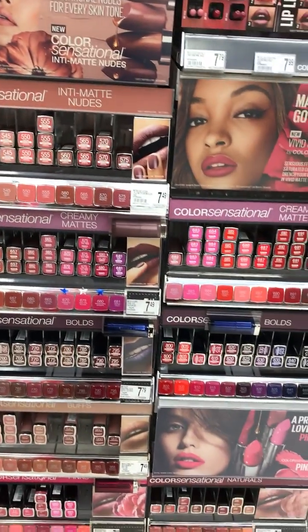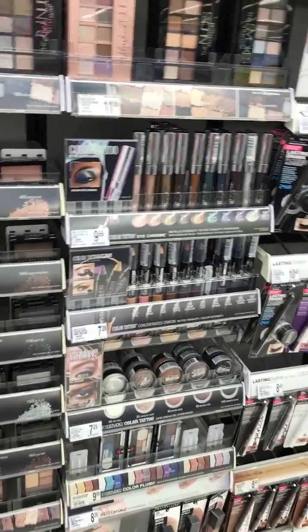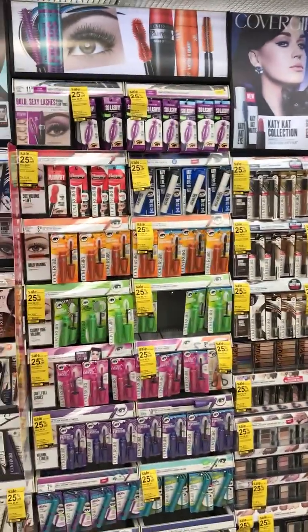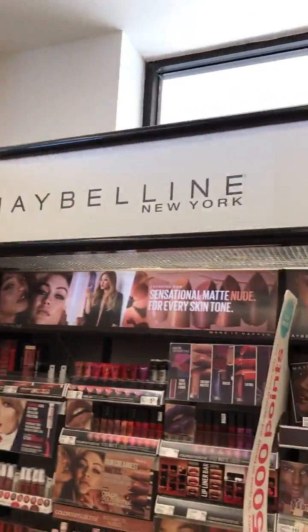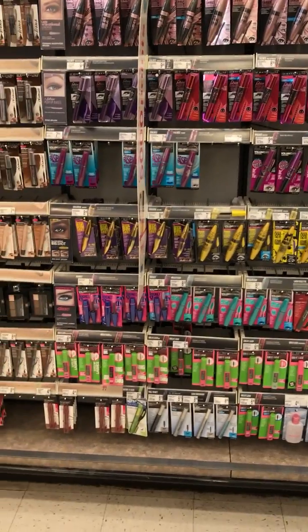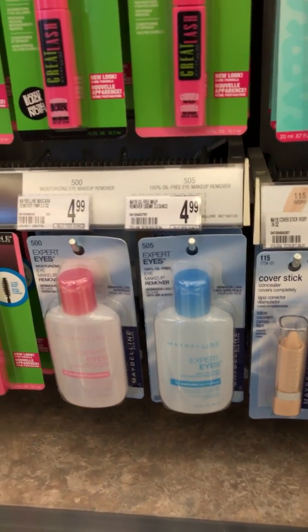These are just more shades, right? And okay, this looks really scary because there are so many things to choose from. But really, I just went over most of the things in one little section. This is just the CoverGirl section. You know, Maybelline, L'Oreal, Revlon. If you just pick one section, there are certain things, like makeup remover, right? I didn't see that in the other section.